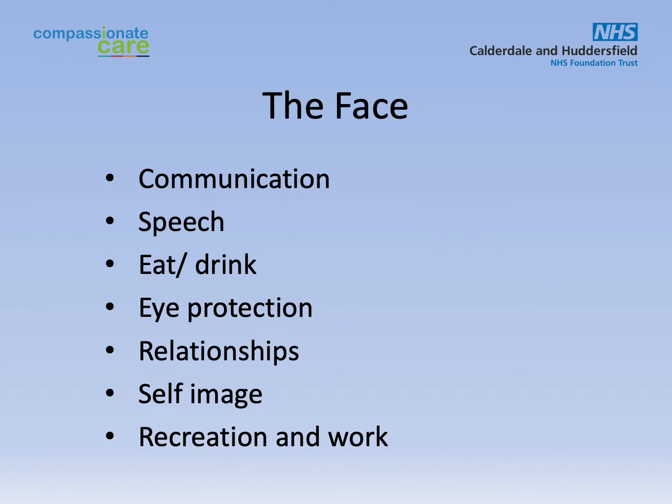Facial palsy is a condition resulting in paralysis of the nerves supplying the facial muscles, usually affecting one side of the face. These muscles enable us to communicate, speak, eat, drink and protect our eye. An altered appearance and movement can be quite concerning and difficult to cope with. It can affect our self-image, relationships and confidence with regard to work and hobbies.